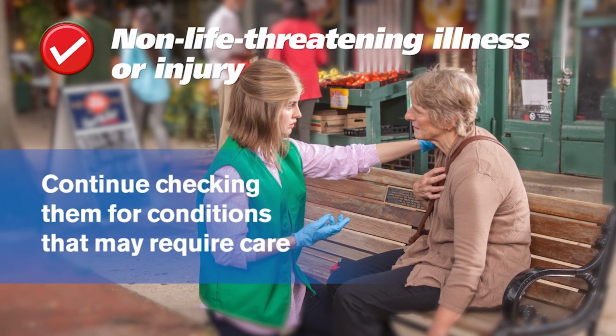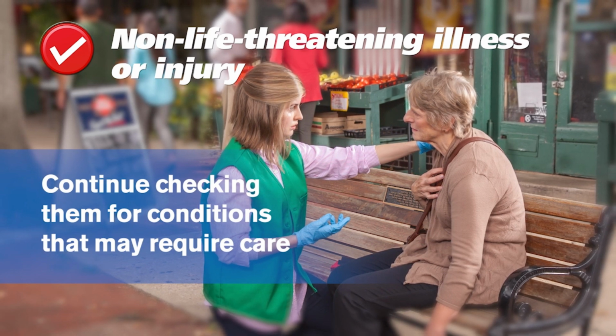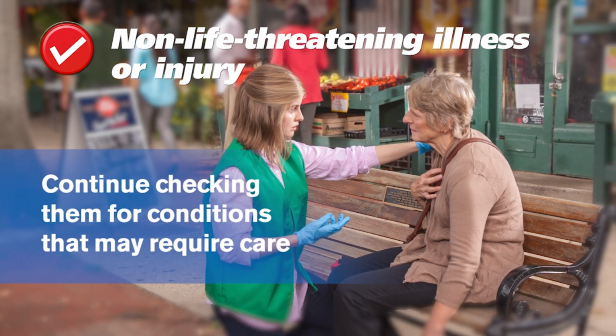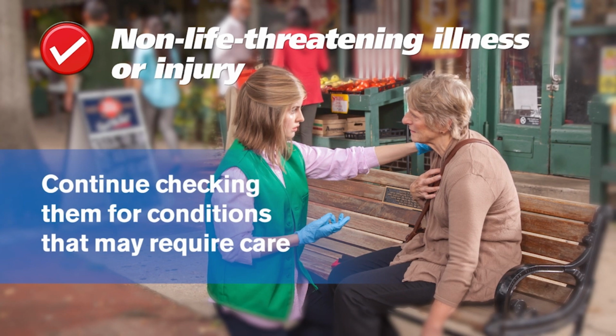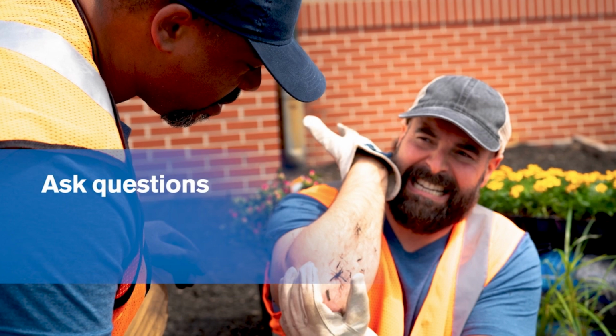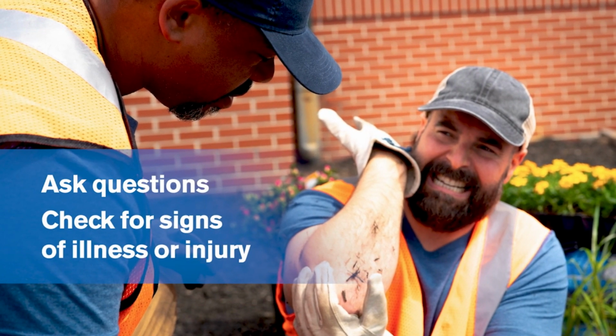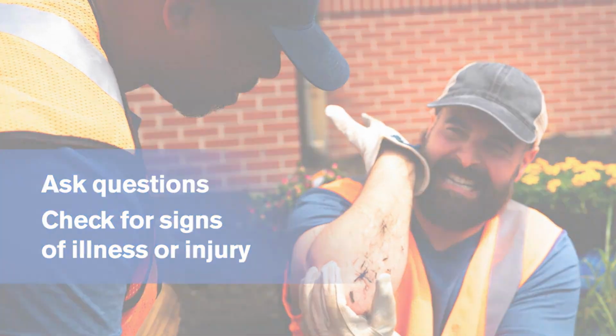If your initial check reveals that they are experiencing a non-life-threatening illness or injury, you will also continue your check of the person to see if they have conditions that may require care. To continue your check, first ask the person questions about their health and what is wrong, and then check them for signs of illness or injury.